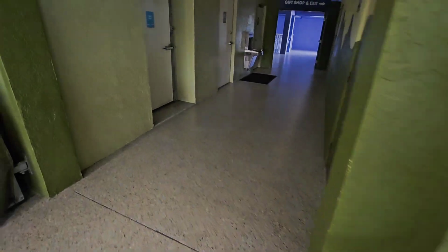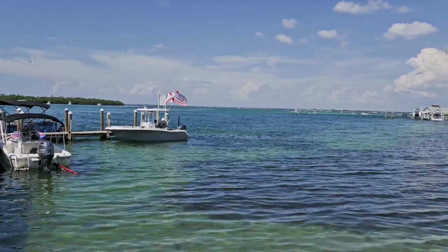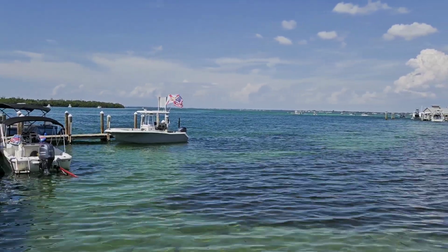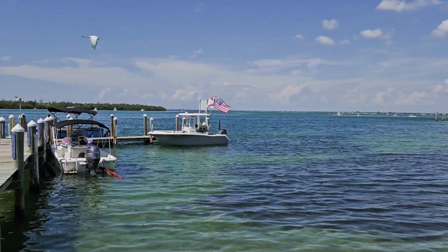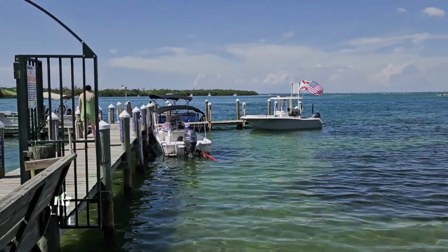All right. We ended our day at this dockside restaurant down the road from Mote Aquarium. All in all, we enjoyed the aquarium. It was breathtaking just to be around this water all day.